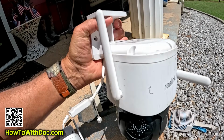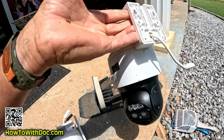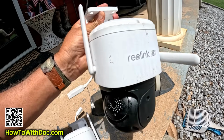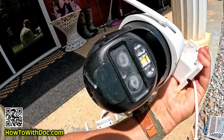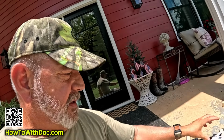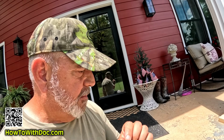I'm trying to find it for you. But I've had this camera up there for 3 years. And a couple days ago, I started getting all these weird notifications. I looked and the lens was fogged up, and you know what happened? Some kind of little bug made a nest inside that camera.